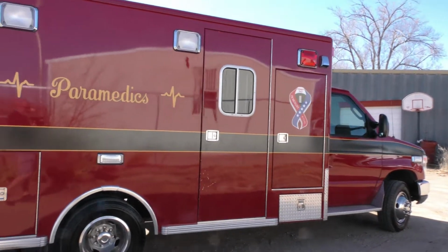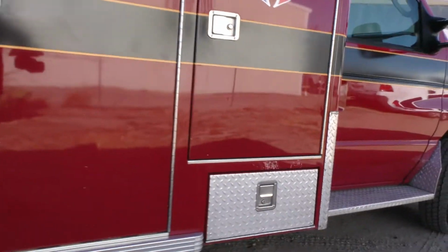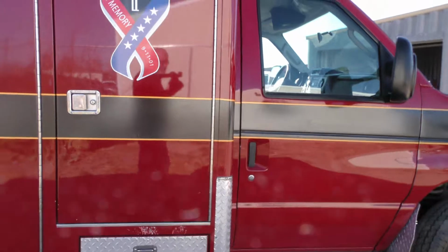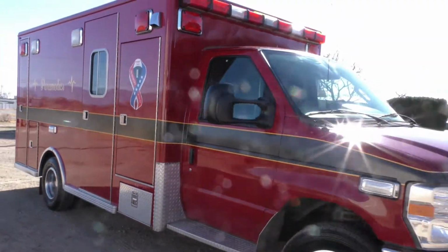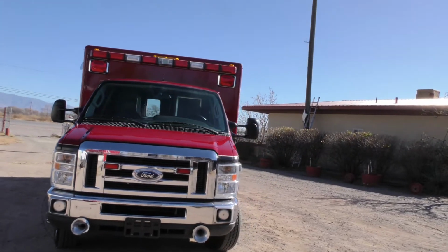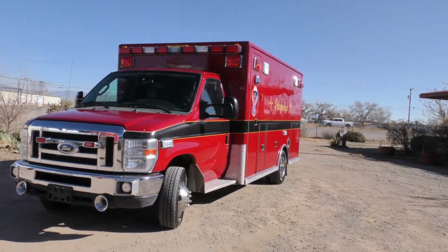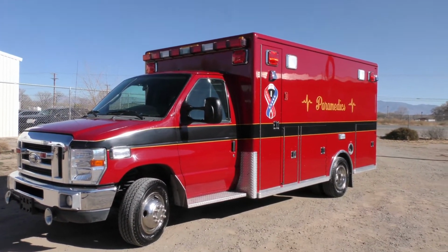It's got some scratches on the paint. You'll notice on the door there are some scratches in different spots, but those areas that aren't scratched are really shiny, in really good condition. It's a darker color red instead of the typical fire engine bright red. It's got more of an elegant look to it with the black reflective stripe. That stripe is reflective, that black stripe.